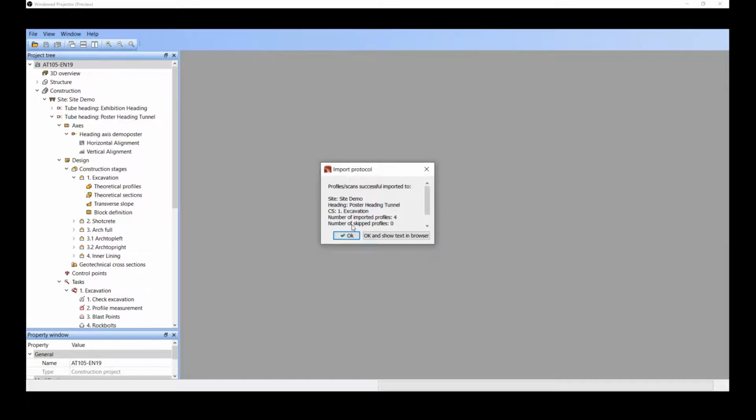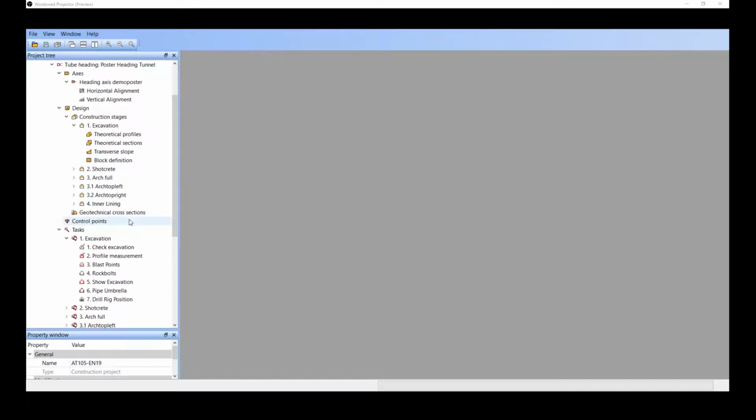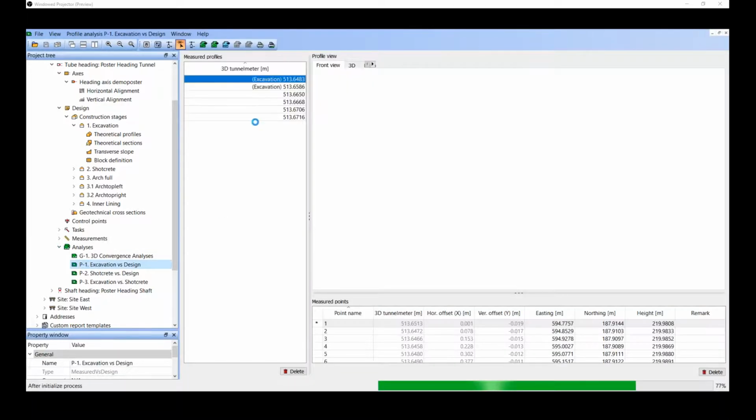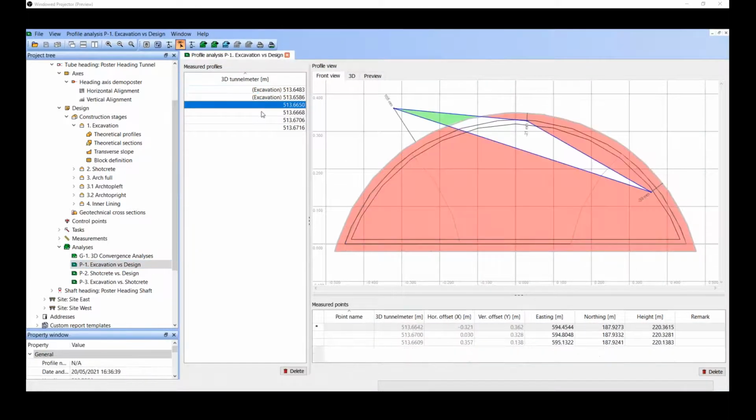If I, for example, had scans or also profiles in some other construction stage, it would be shown here as well. And now this is really the part of the software I like, because now I imported the data, and as the next step, I can directly go to the analysis where the results are. And now I want to analyze or export the results of measured versus design. So I can just go here.